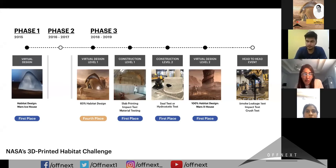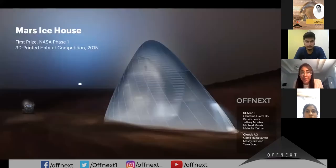Phase 2, we did not participate. That was exclusively a construction prototyping competition. Phase 3 was both design as well as construction. And we were very fortunately able to win multiple levels of this phase of the challenge as well.